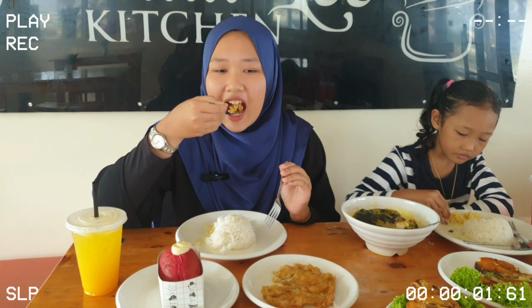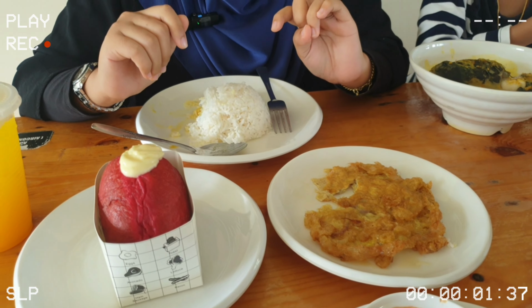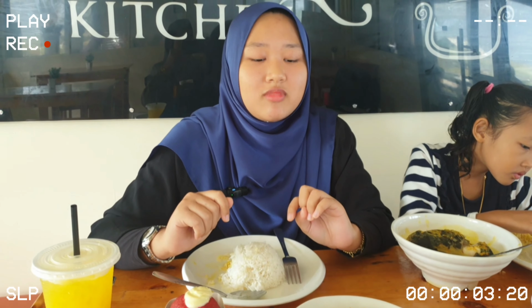Now let's try the fried egg. I'm guessing fried egg tastes like normal fried egg, but let's just taste it anyways. It's very crispy. Once the egg is cooked, the egg has a slightly crispy exterior and a touch of golden brown, as you can see. The flavor is mild, sulfurous and umami with a hint of salt. Very tasty.